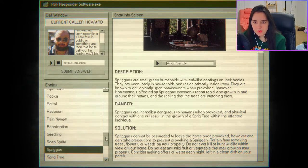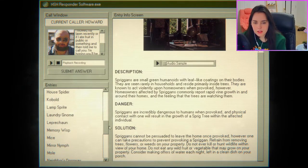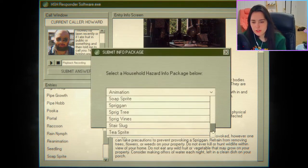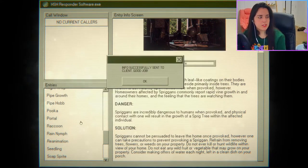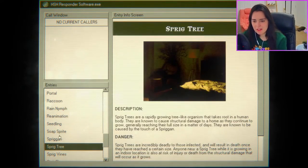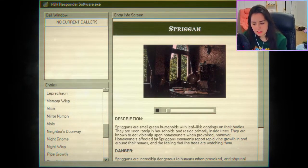Maybe? That makes the most amount of sense. And, yeah, I'm gonna go with that. You got a spriggan. Don't touch it, or don't let it touch you. Stay inside. Offer water. Gosh, the sprig tree is what's creepy. What happens when they touch you? Oh, no. Man, what does it sound like?